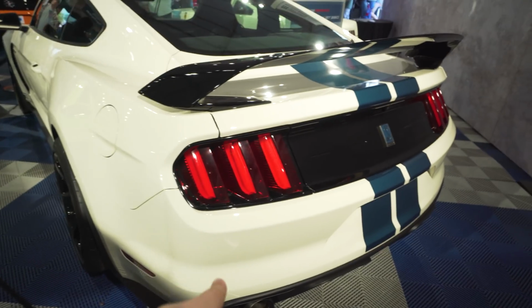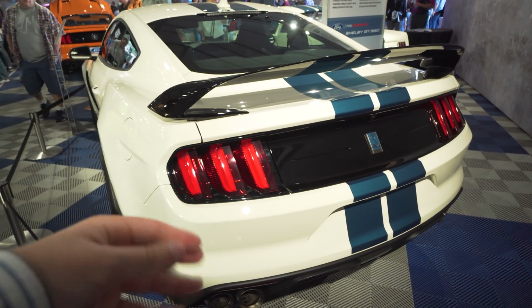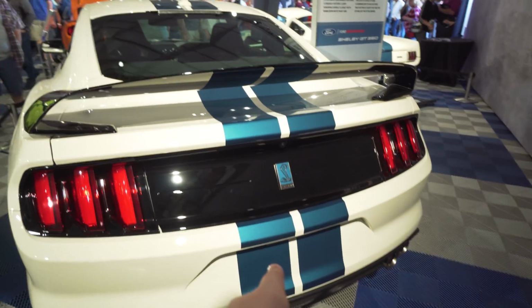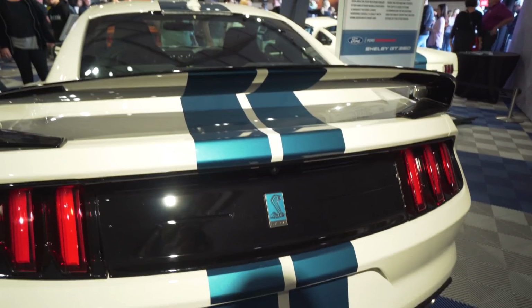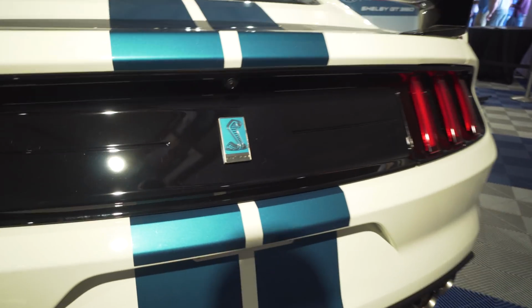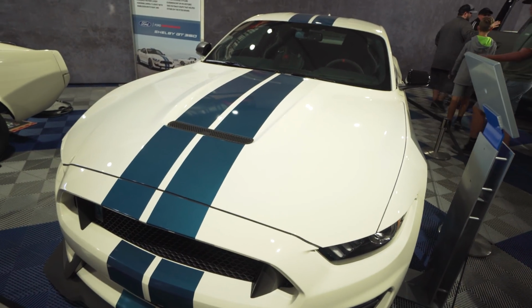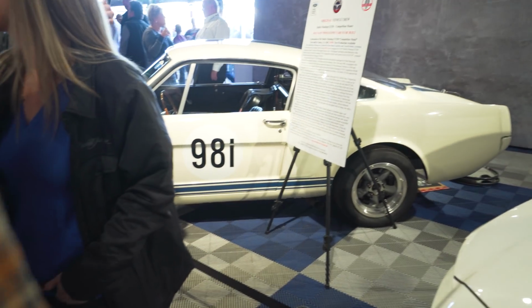So again, Wimbledon White is more of an egg white. It's not as bright white as mine. I have the Oxford White GT350R, and the stripes for this one are called Guardsman Blue. In person, they look a lot like the Ford Performance Blue that you can get on the Ford Performance vehicles. And just notice that right there in the back, the badge is also finished in Guardsman Blue. Here comes the price: $1,965, to match the 1965 GT350.